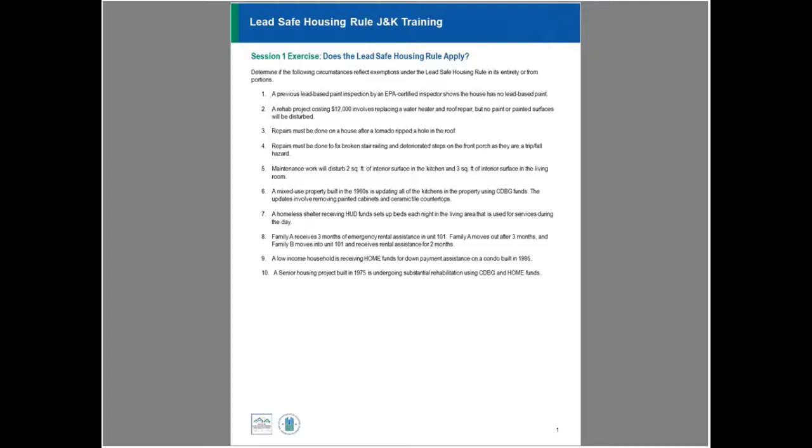Number 5, the maintenance work will disturb 2 square feet of interior surface in the kitchen and 3 square feet of interior surface in the living room. So this one is also not exempt because it disturbs painted surfaces that are greater than the 2 square foot de minimis. We have exceeded that de minimis amount because we have 2 square feet and 3 square feet, so we're adding those together and we're above the 2 square feet de minimis. So number 6, now remember you have to take that gray bar and scroll down your page to be able to see the additional questions on the page.